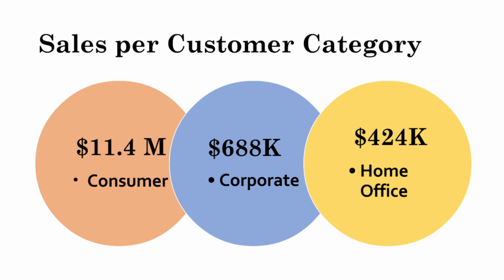The corporate category was the second best with sales worth 688,000 US dollars. So the corporate customers are majorly organizations, companies, or institutions that mostly purchase goods and products that go into supporting their business operation rather than for personal use. The third category was the home office. This is the category that made the least sales. The total amount of sales was about 424,000 US dollars. So the home office customer category mostly refers to the consumers who primarily use their homes as their places of work.